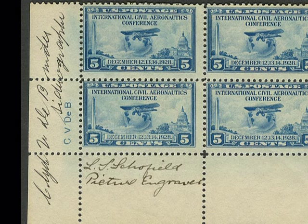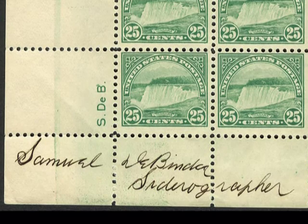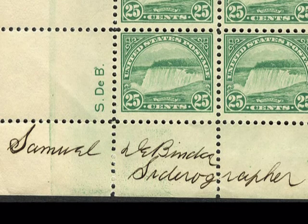Clyde DeBinder was not the only member of the family employed at the BEP. His father, Samuel DeBinder, laid out the plate for this 25-cent Niagara stamp, which he signed in the margin. Samuel DeBinder, shown here, was employed as a sedographer at the BEP from 1908 through 1929. Samuel and his son Clyde began employment at the BEP on the same day.